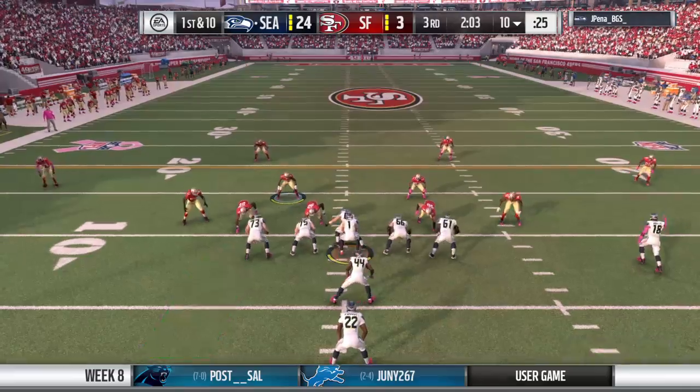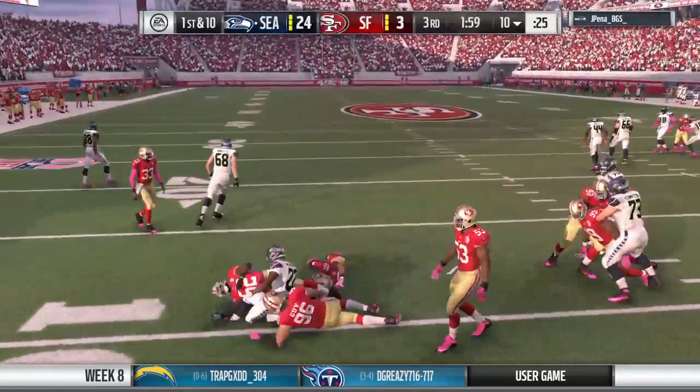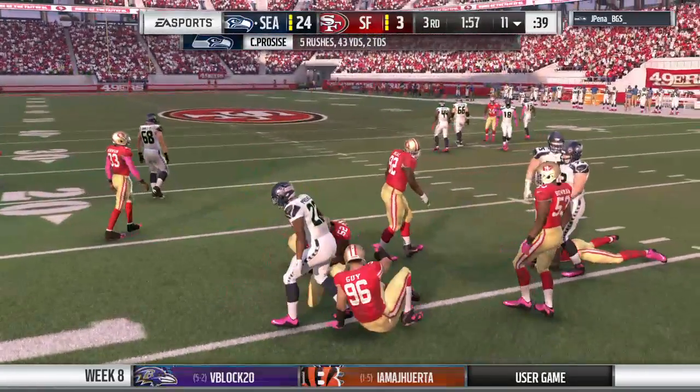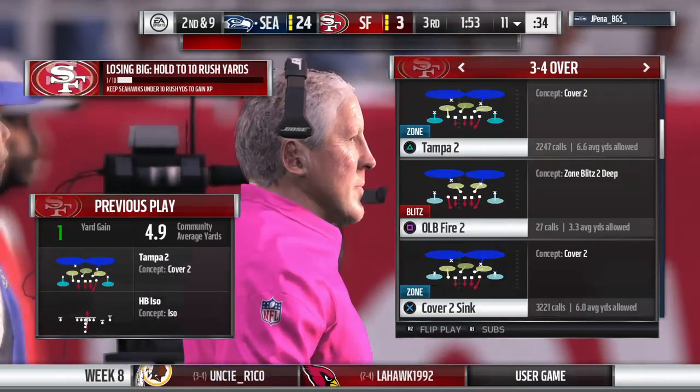And on the outside, they're playing press coverage. The drive starts with C.J. Prosise. And not much there at all, as he'll get this only up to about the 11. Just a yard on the pickup there, and it'll bring up a 2nd and 9.